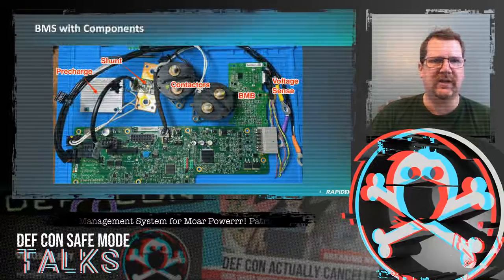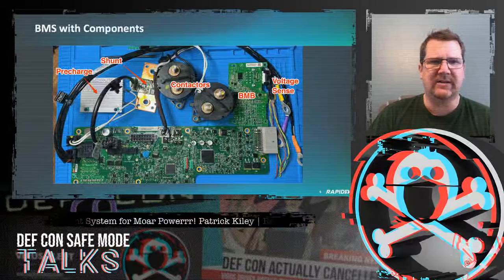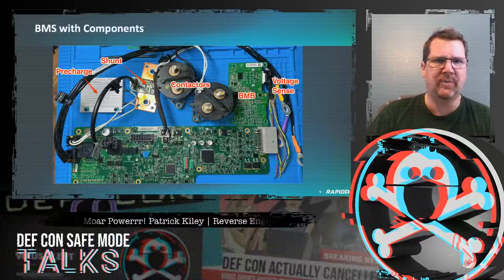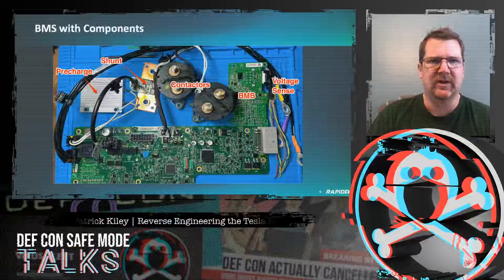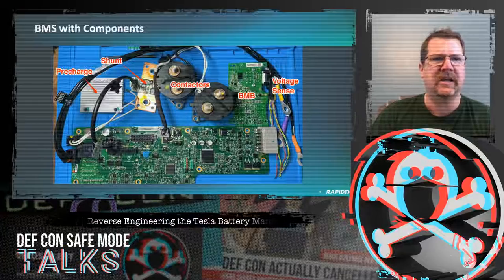So I skipped over some of the steps because it's easier to show on the screen. The high voltage contactors, you can see in the middle, those are the round circles with two large terminal posts on them. The high current shunt connects directly to the battery management system. It sits between one of the bus bars going from the battery to the contactors.